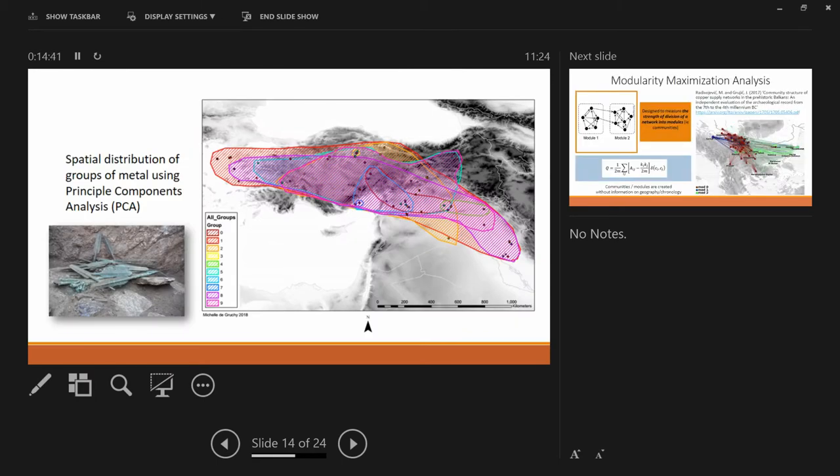But I have mapped the spatial distribution of groups of metal done by PCA analysis, which is something that Yelena had to do at the start of her work, just to see what the spatial distribution is like. So you can see there are spatial clusterings, but there's still some work that needs to be done before we can get the more interesting Typenspektren.